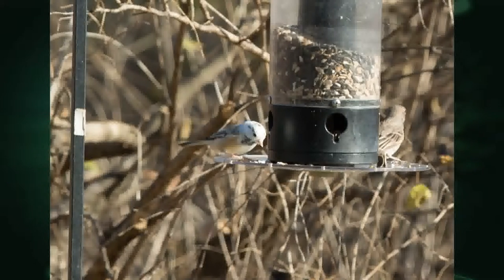But this is a leucistic black-capped chickadee at a feeder. Look at that. You can see it's got that white head. It still looks like a chickadee. It's got some pigment left over, so it picks up here and there. Interestingly enough, yellow is usually one of the pigments that remains in birds when they get leucism. So this is a great shot that somebody sent in. And this other shot is another example, even in larger birds.